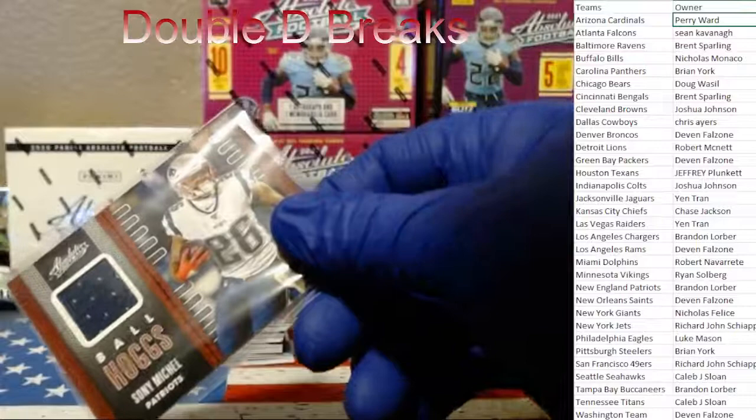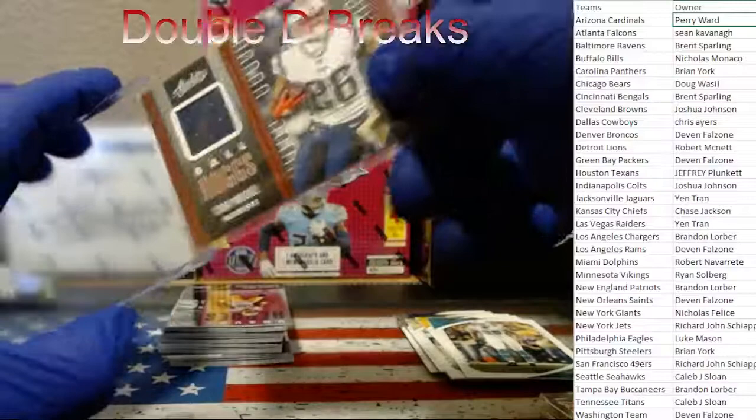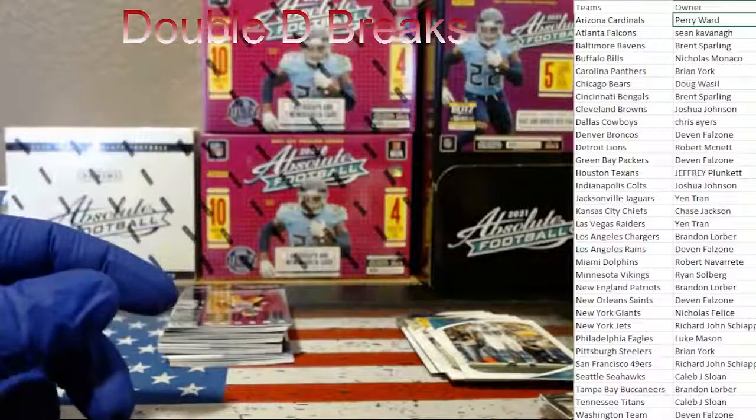Yeah. Got a fresh pack of 100 points here. Didn't want to come out. All right. Sony Michel Ball Hogs. All right. Hopefully we can get some better cards in the second half this time.